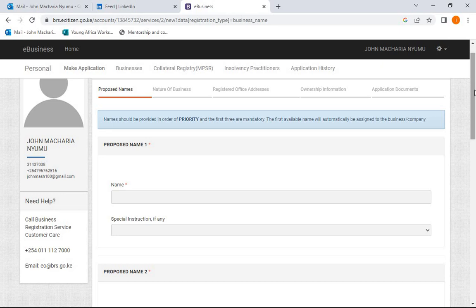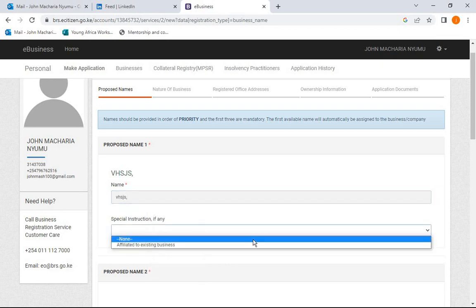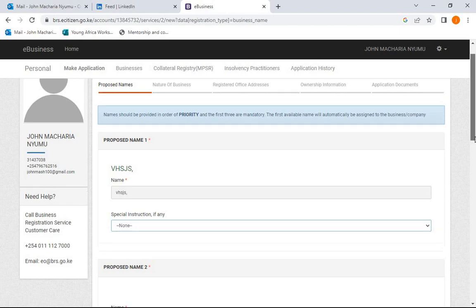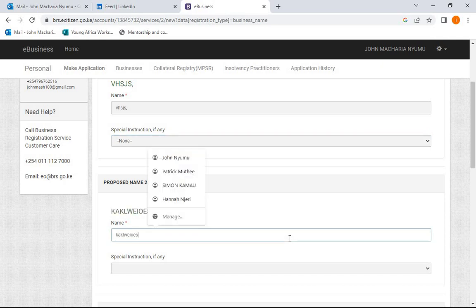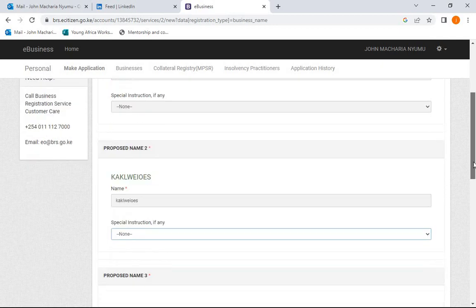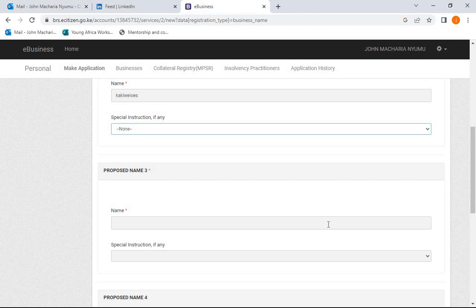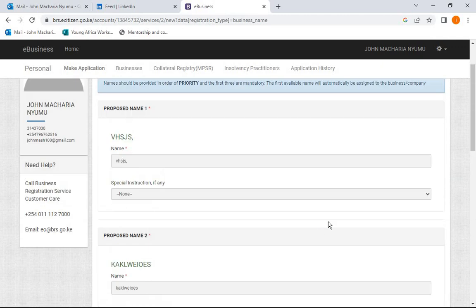So remember, you can be given any of those names. So you just input the name number 1 here, for example. If it has any special instruction, you can give. If none, remember to click on none. Then you put your proposed name number 2. Special instruction, if any, otherwise say none. Then put your proposed name number 3. Special instruction, if any, so you say none.